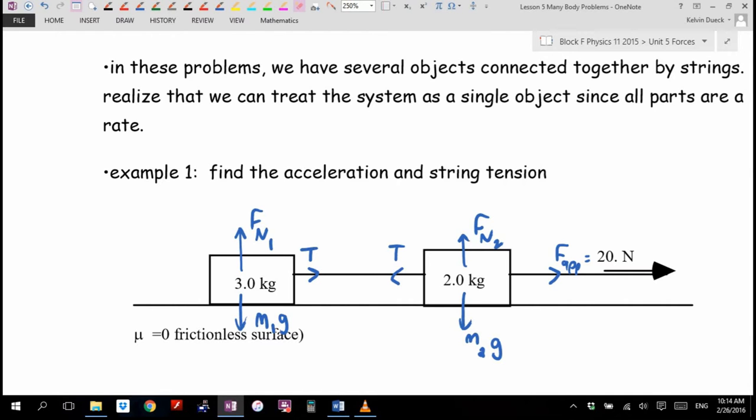Which way do you think this whole system is accelerating? Who's winning? To the right. So let's start off on the far right. Which force is winning? Anything pointing to the right is going to be a winner, plus. Anything pointing to the left is going to be a loser, minus. So we're going to walk all the way down the rope. I'm going to ignore the vertical forces. Those are in balance. I'm just going to go all the way along the rope.